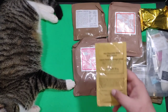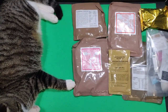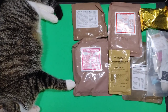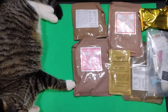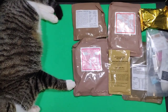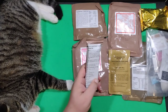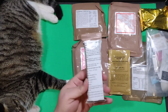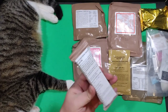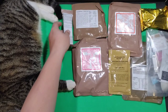All right, we have a hot chocolate drink, mint flavor. Not a big fan of mint, but hey, we'll give it a try. 24-hour GP ration, feedback and prize draw entry form. We're just gonna set that to the side. Got a cookies and cream flavor cereal bar. That's unusual seeing the little label like that. Normally it's the big label going across right here, so that's kind of interesting.